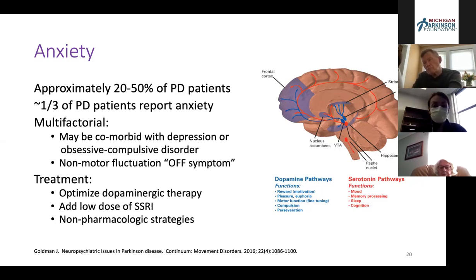And sometimes it's not related to the dopamine medications at all, and it's just that someone has generalized anxiety, or has anxiety along with their depression, or maybe anxiety along with their obsessive compulsive disorder. So this can be kind of multifactorial, but a big thing to not miss is making sure that the anxiety isn't occurring because we're low on dopamine. And so the biggest strategy is to make sure that we optimize the dopaminergic therapy if that's the underlying root cause of the anxiety.